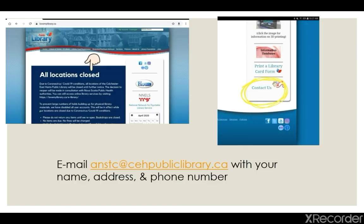With the Colchester East Hants Public Library, it's different again. You're going to scroll all the way down to the bottom of their homepage, and then you're going to click on Contact Us in the bottom right-hand corner. You're then going to be prompted to email anstc@cehpubliclibrary.ca with your name, address, and phone number. This is how you're going to get your barcode and PIN number because a librarian will take this information, register you, and email you back.